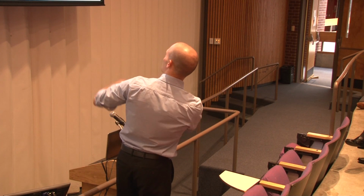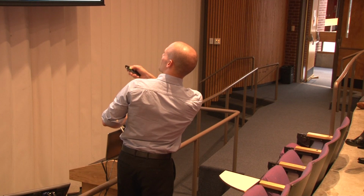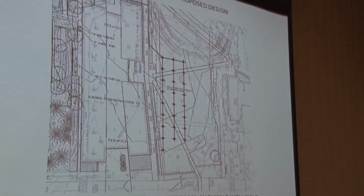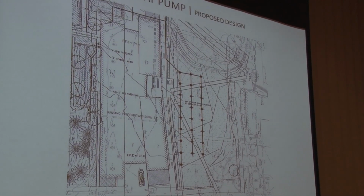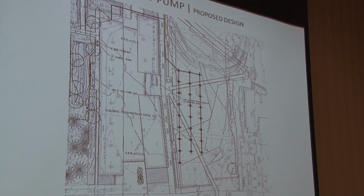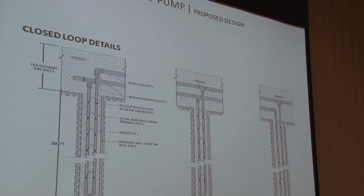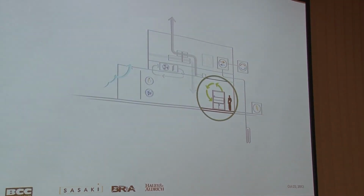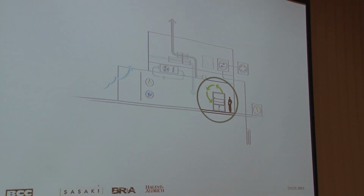So here's the new building on the left proposed, and here's that 25 well field next to the building. You notice that that's right in your quad, right? So luckily, it's all buried. When it's done, it'll be grass. You won't see anything, as you can see here. So that's step number one, just getting off the fossil fuels.